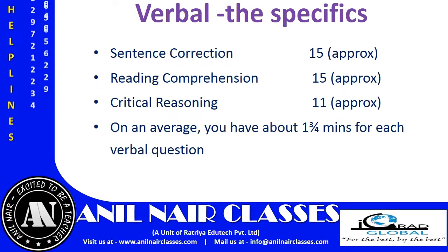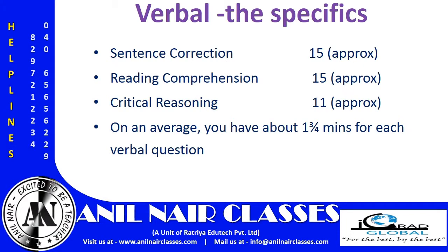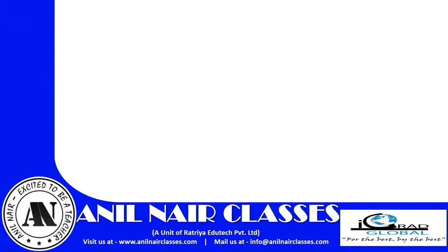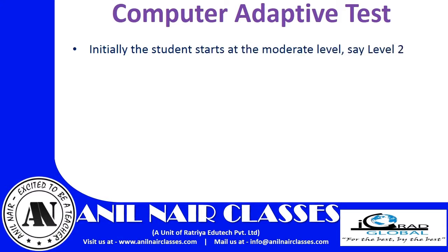As far as GMAT is concerned, the verbal section forms the main section where you need to maximize your scores, so that you get an overall better score on the GMAT. Now let us find out what helps you strategize your scores. First and foremost, it is imperative for you to understand what the computer adaptive pattern of the test of GMAT is all about.